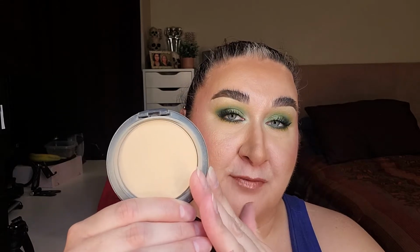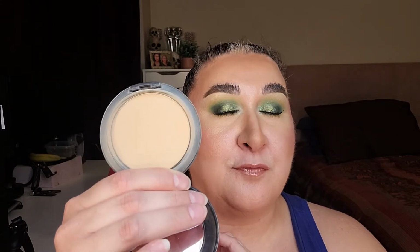You can use this on its own with a little bit of primer. If you have oily skin, something like this is really nice if you don't want to cake on a cream or something like that. For me, I like a very, very light tint of a foundation, and then I would put this to set it because I do have very, very oily skin. So I like to put this on for extra coverage, but I don't want a full coverage foundation and then another full coverage powder on top, because this is full coverage. If you want to look very flawless, this is the powder.